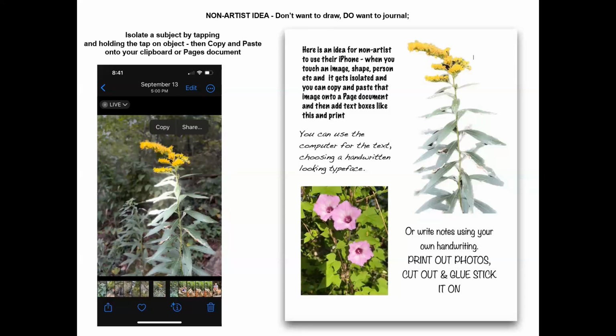I can show this to y'all later. It highlights it, and you can do this. I've done this with people, with dogs, where you can take out an object and it takes the background out, and you copy, and then you could paste it onto a document. And so I thought that if you wanted to do things like that, you could print out the page after you isolate it, or you can just take photos, print them, cut them out, and put them on, or create your own pages and do your own handwriting or your own typeface that looks like handwriting.